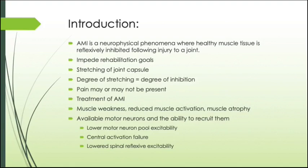To appreciate the broader impact of AMI, we need to consider the clinical manifestations and how they influence the interactions between the patient, their functional activities, and their environment. In patients experiencing AMI following joint injury, surgery, or pathology, we will see muscle weakness, reduced muscle activation or failure to activate muscle, and muscle atrophy over time. These are all things that we see every time we see a cruciate patient, or with hip dysplasia, elbow dysplasia, anything where the joint is involved. IVDD is a good one, kissing spines. In all of these instances, we have muscle weakness, reduced muscle activation, and over time muscle atrophy.